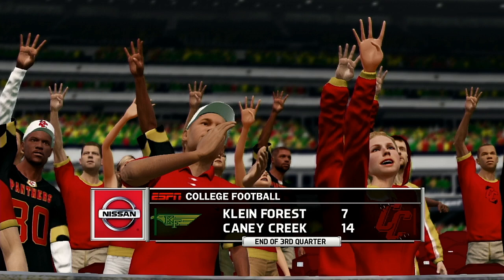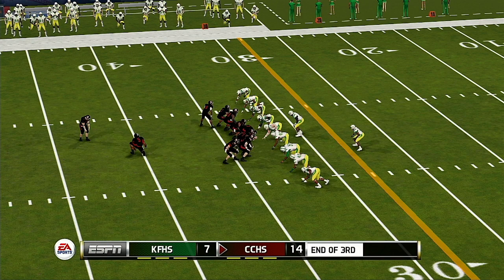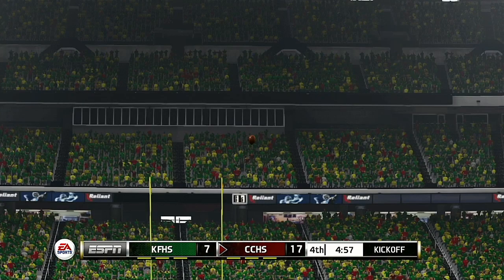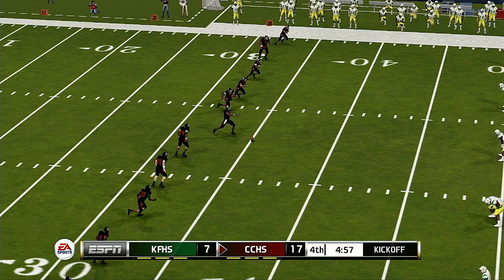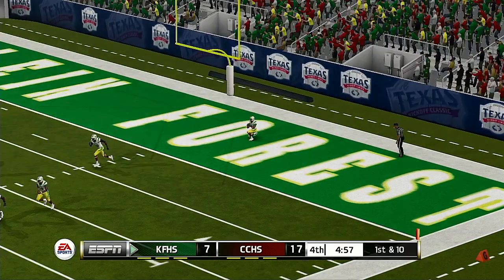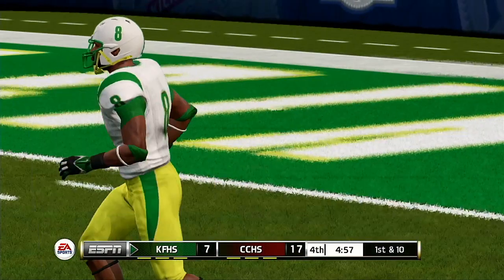Back in this very pivotal fourth quarter. Kicks away, and he nails the long field goal. Sends it sailing downfield. And it goes into the end zone, down for a touchback. Time's running short here, so let's see what plays out.